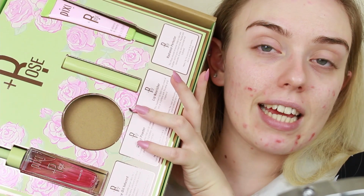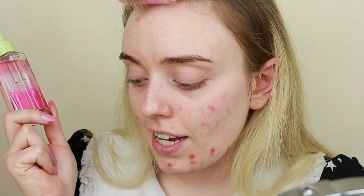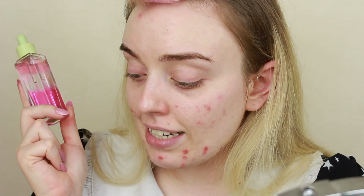Alright, I've got some new products. I just need to reach down for them. I got these in the post absolutely ages ago. These are from Pixi and this is their Rose collection, and I have been meaning to use this for so long. I'm gonna start off with the Rose Essence Oil. I have not used an oil for a very long time. This says it is a tri-phase oil that instantly preps skin for flawless makeup application. It's got rose water, rose oil and ceramides to help nourish and moisturize. You can literally see each sort of phase of the product, so we're going to give it a good shake before we use it. I do have oily skin, although I'm definitely not as oily as I used to be, so I am a little bit worried that this might be a bit heavy, but we're going to try it anyway.